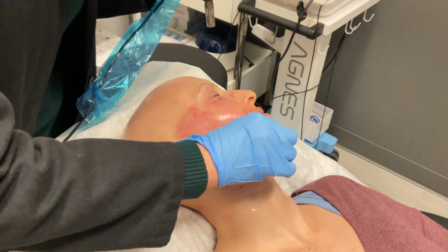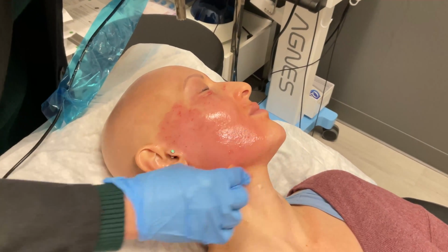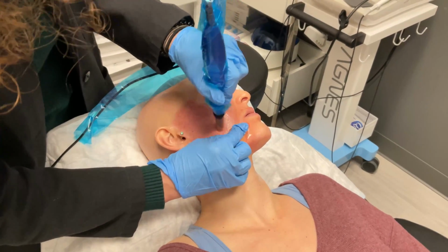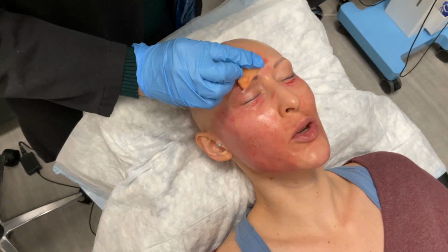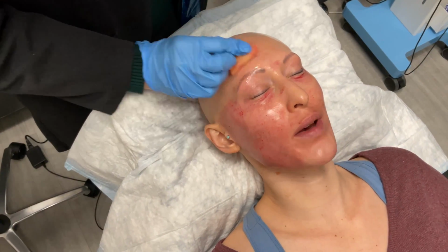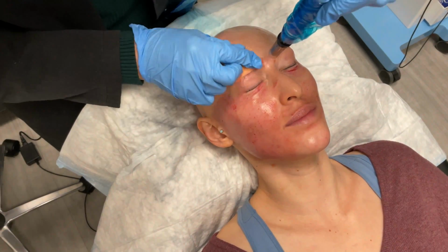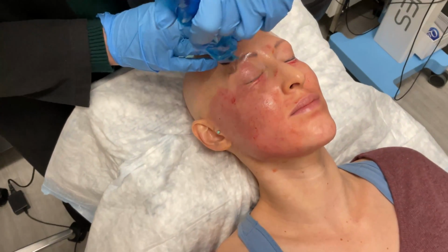I know this is the part that was really irritating to you, so we'll just do the middle one more time there. How you feeling? Feeling strong? Okay. The numbing cream really helps. I think on the jaw and the cheekbones, it's the most sensitive, but it's more like a vibration than anything too painful. I'm going to go over your eyebrows, okay? Tell me if this is okay. Yeah, that feels fine. Okay, good.